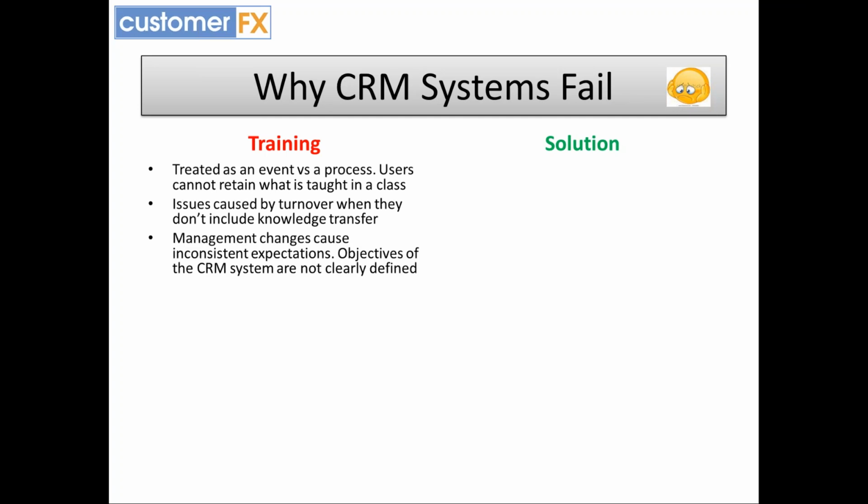The other thing we're seeing is management changes cause inconsistent expectations, meaning when we see turnover at a management level, one sales manager might have a certain set of objectives and expectations that he imparts on the sales team or marketing team, but then a new sales manager comes along and he has totally different expectations. So the objectives of what the CRM system is supposed to be doing and how the users are to make use of it can dramatically change overnight with the changing of leadership or management.